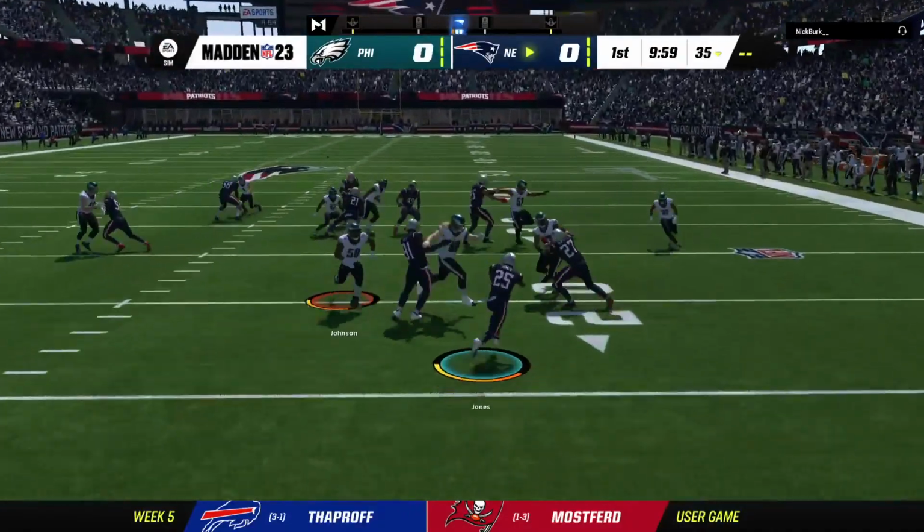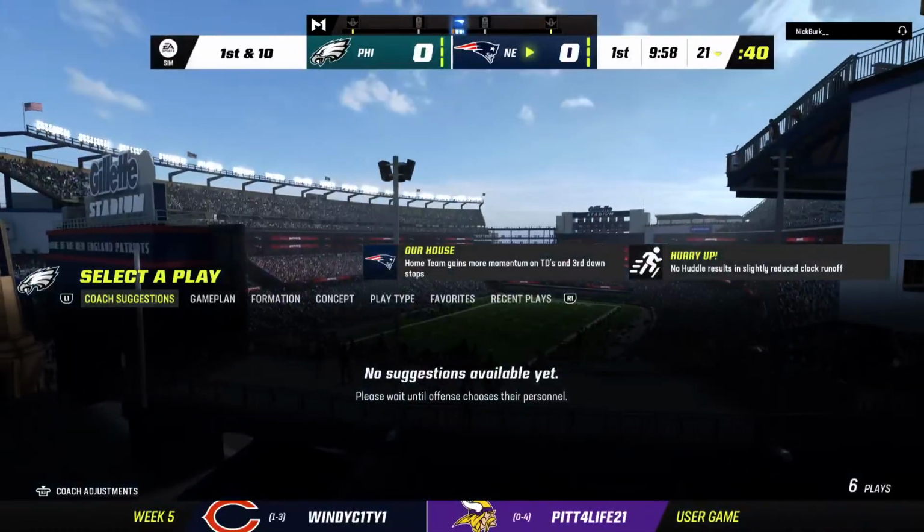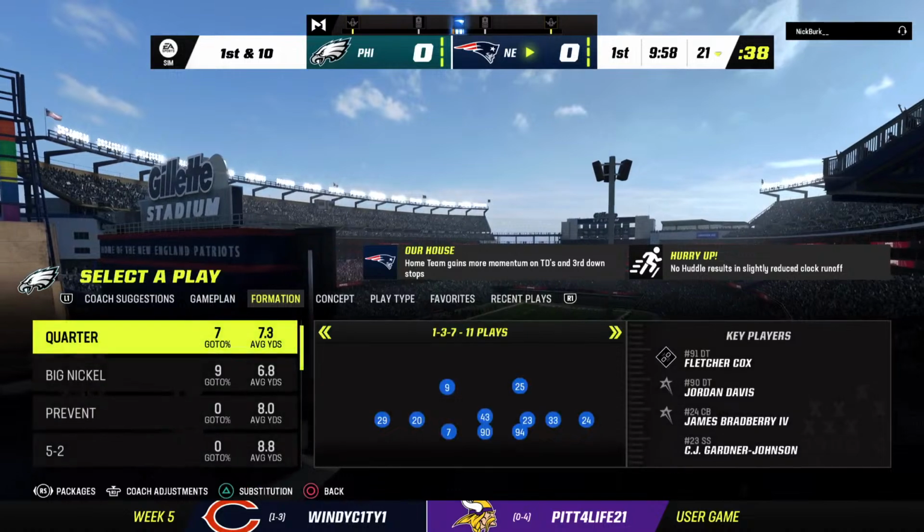Marcus Jones going to elect to bring this one out. And he's able to get this across the 20, but not by much, as he's marked down officially at the 21.